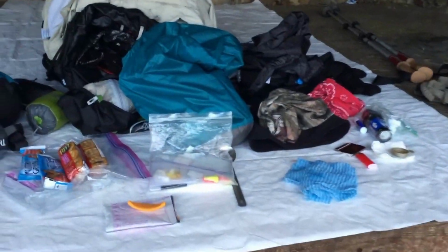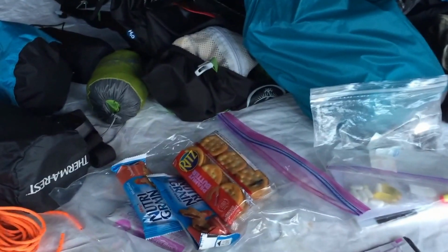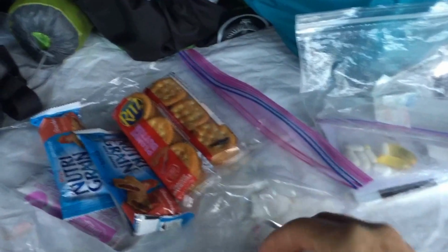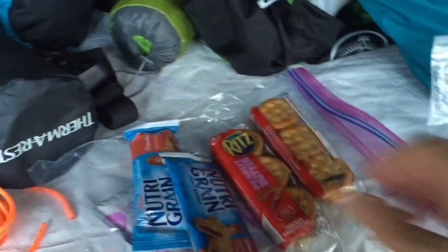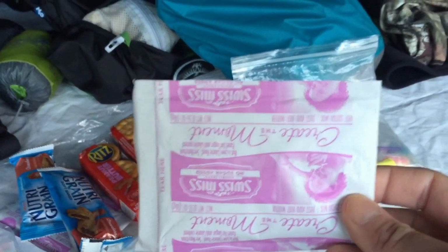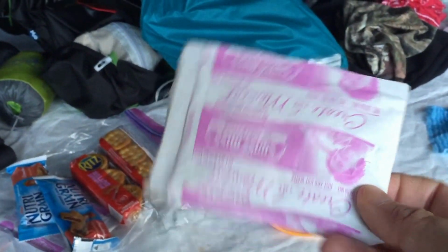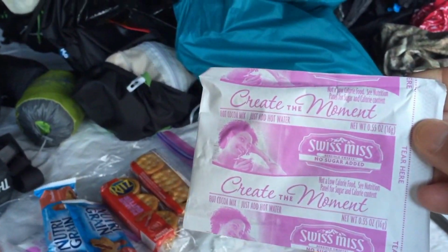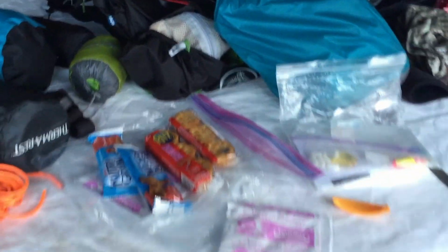And what else is for breakfast? Just some Nutri-Grain breakfast bar, strawberry, and I've got some peanut butter crackers, and I always like the Via coffees, but this trip I'm actually bringing some hot chocolate, Swiss Miss, just to try something different. So that's what's for breakfast.